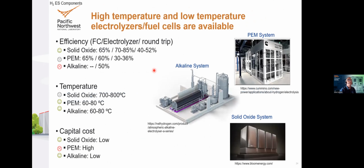So now, what are the different types of fuel cells and electrolyzer systems? You have low temperature and high temperature. We have what's called a proton exchange membrane system. We have alkaline systems. We have solid oxide systems. There are a lot of them out there. So rather than going through all of them in detail, here are just a few highlights.